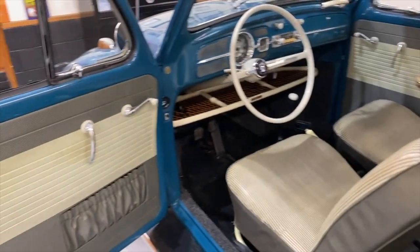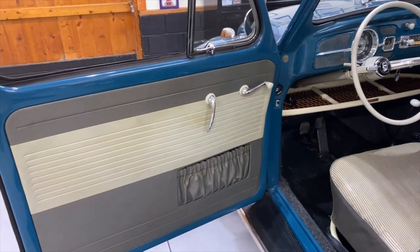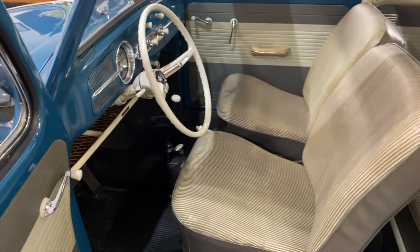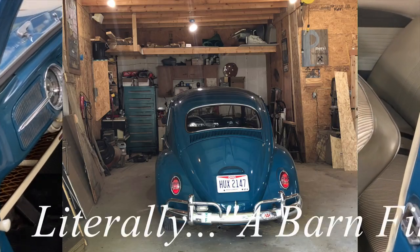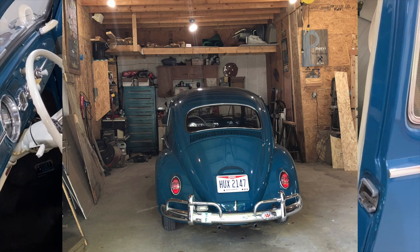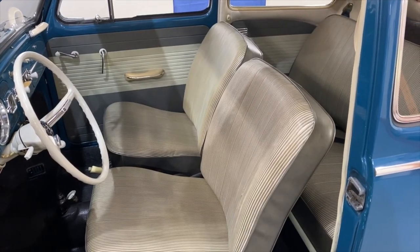Door cards haven't had anything done to them other than cleaning them up a little bit. When we got it, this had literally been sitting in a barn. It was a nice clean barn, but still the interior was a little bit dirty, so we took some mild soap and water and cleaned it up.